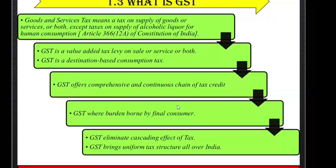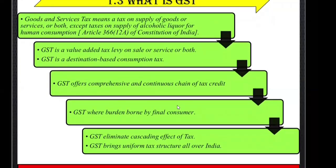And this is a very important aspect. GST is a destination-based consumption tax. What actually is it? See, GST has been designed in such a way that wherever the end consumer belongs, I need your attention. Be attentive.